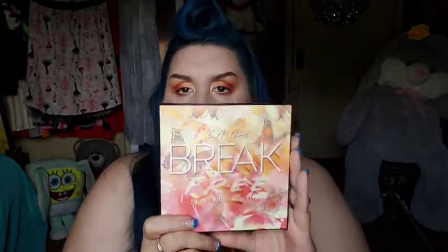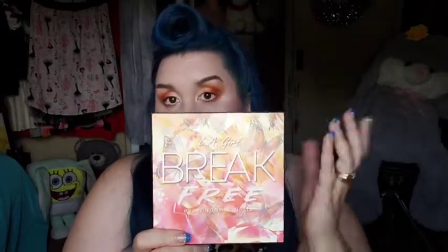Alright, the next one is the LA Girl Break Free palette, and that's all it's called. I don't know what else to call it other than the Monarch Butterfly one, or the orangey one, because they have two of these. They have this one and then this purple one. I thought about putting the purple one in here too, but I haven't used it quite as much as these others. One's purple and one's this orange color.